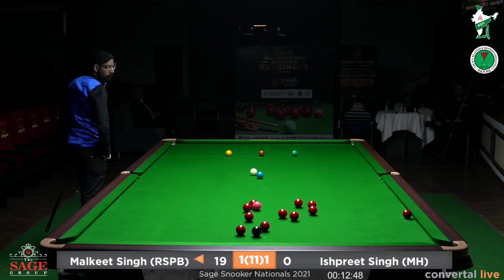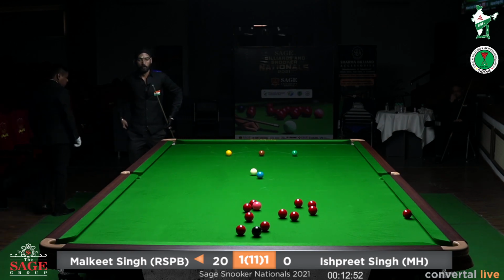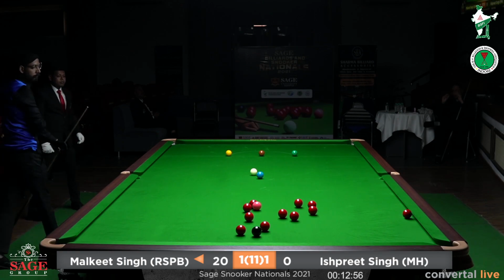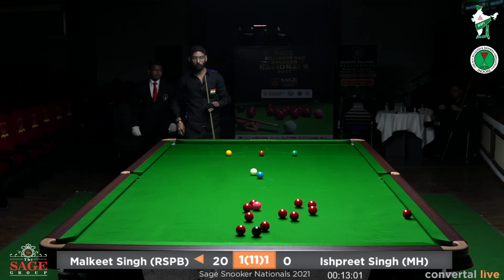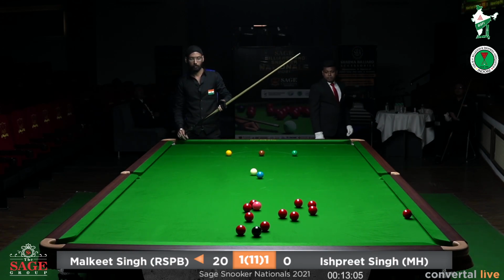So, who will get the highest break prize? I don't know yet. What the organizers will decide, because both have made 136, even though Kamal Chawla has made that break unfinished. There were no balls left on the table when he made that 136.